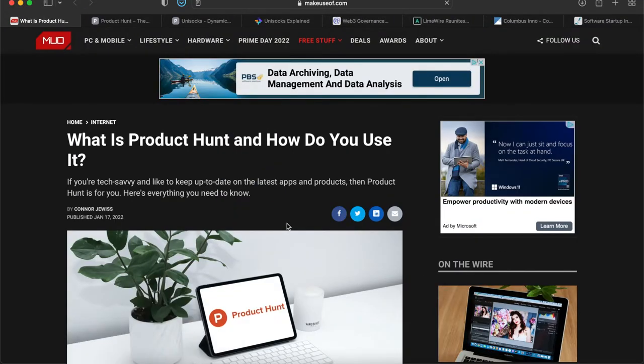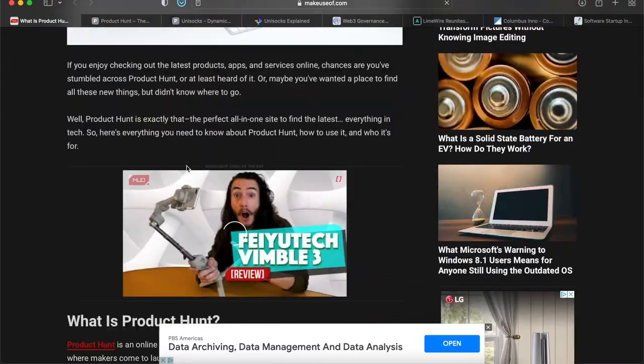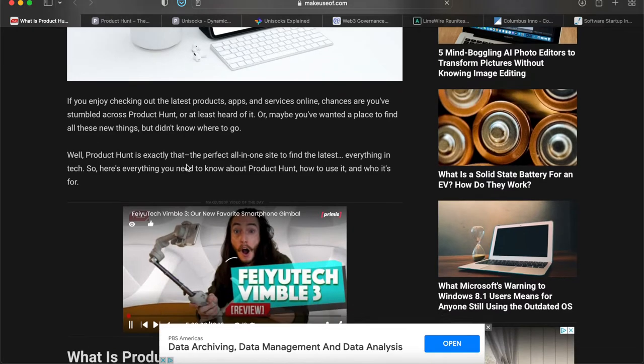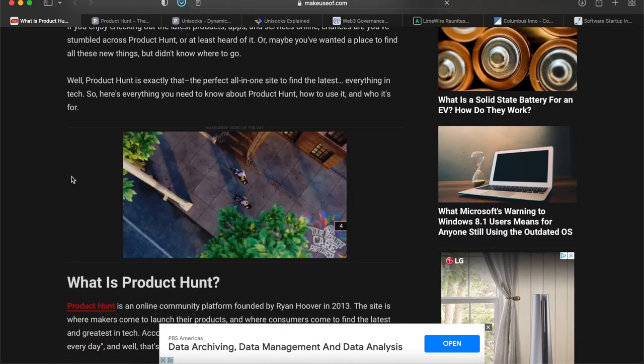All right, ladies and gentlemen, thank you all for sticking with me here today. The first item on the block is Product Hunt. What exactly is Product Hunt and how do you use it? Product Hunt is essentially, and I read through this article earlier.